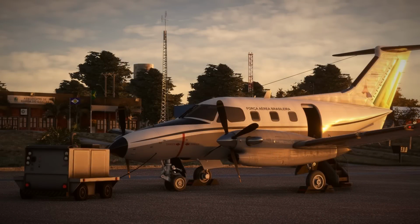So there you go guys, I do hope you enjoyed our outing in the BRsimDesigns EMB121 Xingu, and our look at the V1 Studios sceneries within Microsoft Flight Simulator. Certainly both sceneries are very beautifully done, lots of nice attention to detail, and they're very reasonably priced as well, so well worth considering if you like flying in this part of the world. Thank you very much to V1 Studio, I think they made a really nice option for the flight here today.